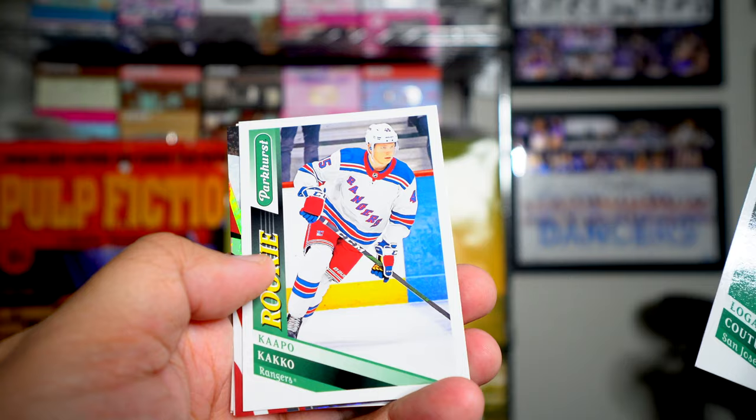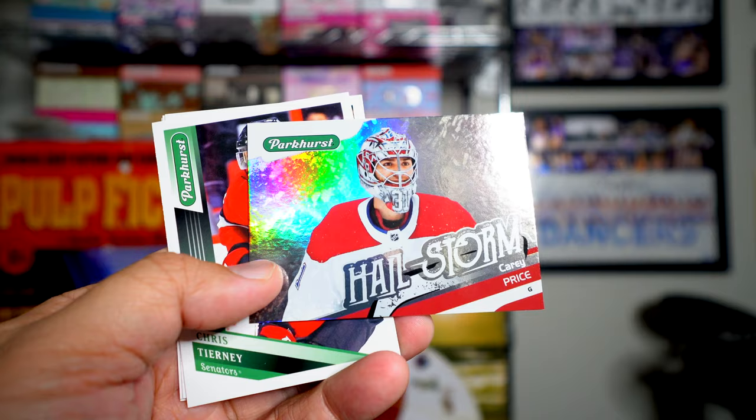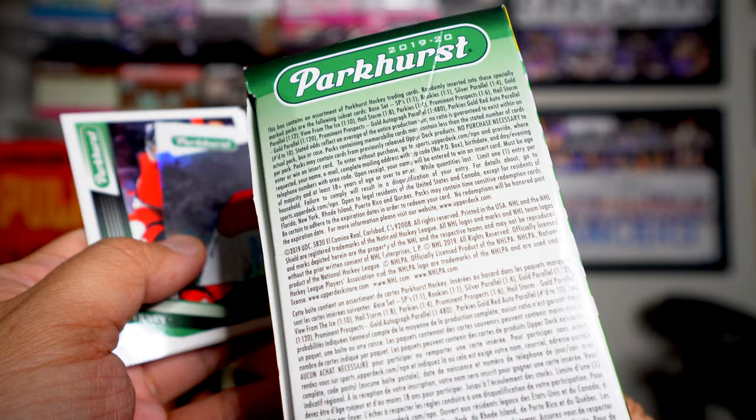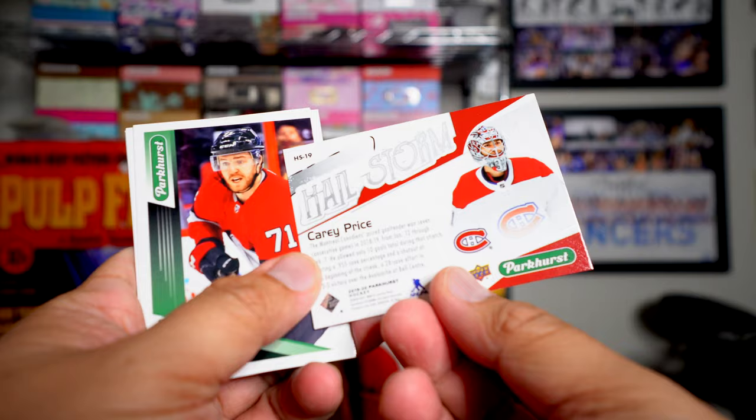Ooh, Kaapo Kakko. That's a good rookie. And let's see, Carey Price, Hailstorm. So this is one of the inserts. I actually just looked at the Hailstorm insert. They have a number to 10 version. I don't think this is it. Unless you get the number to 10 version, which I don't think this is. Yeah, this is not numbered. This looks like the regular Hailstorm of Carey Price.